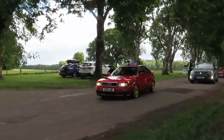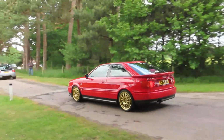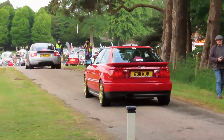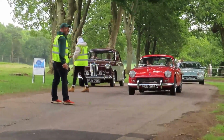That's a rare beast, that old Audi Coupe Quattro, so 5-cylinder in there. Really rare car. Oh, that was a bit of a scrape. Nice looking pair of old cars queuing up to roll in now.